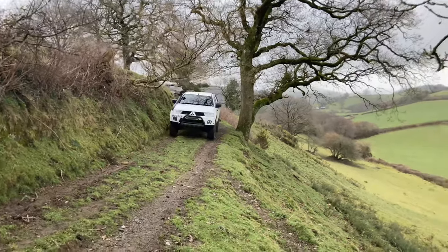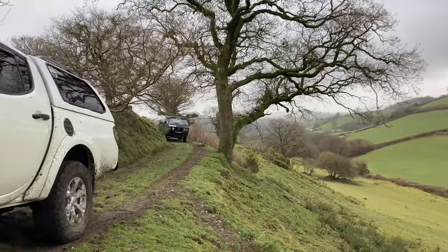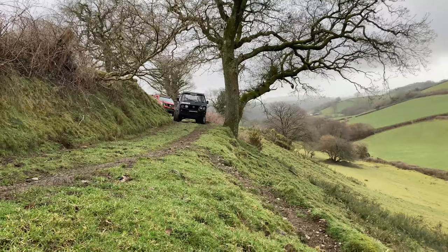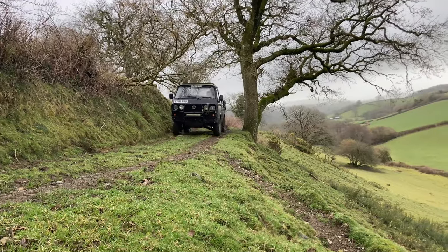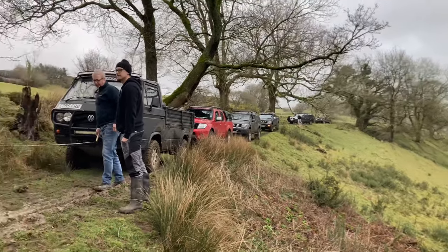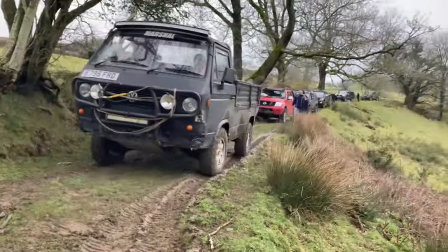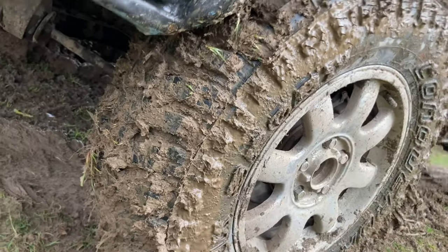Now this is where things got pretty serious, and also we've gone past the point of no return, and it just would have been impossible to all go backwards, so we just carried on. And as you'll see now, it starts to get pretty tricky. The vehicle's sliding and very close to coming off. And it's so greasy now, you can see Ross there nearly lost the back end. Some sketchy ones, those.